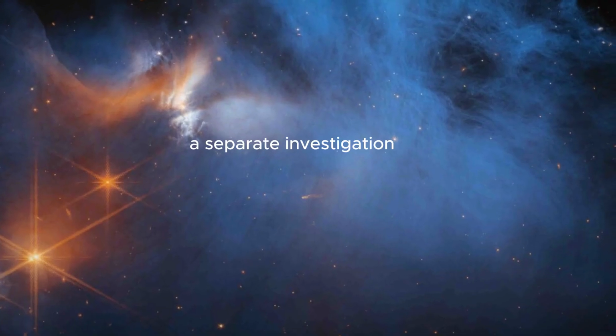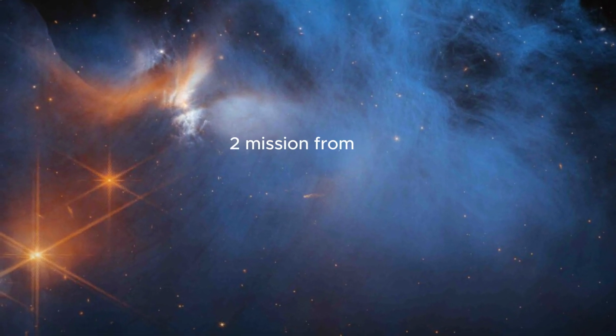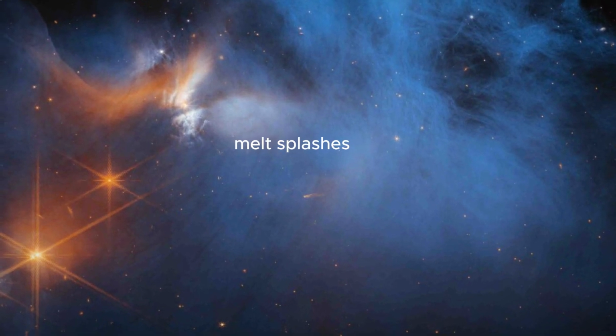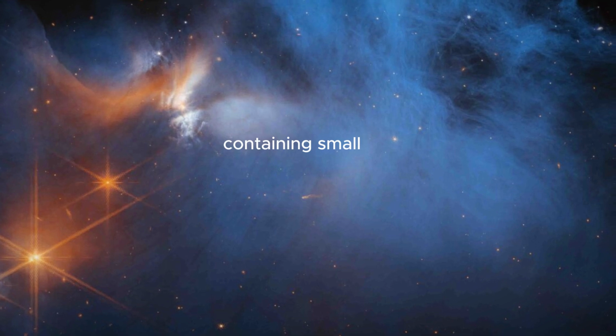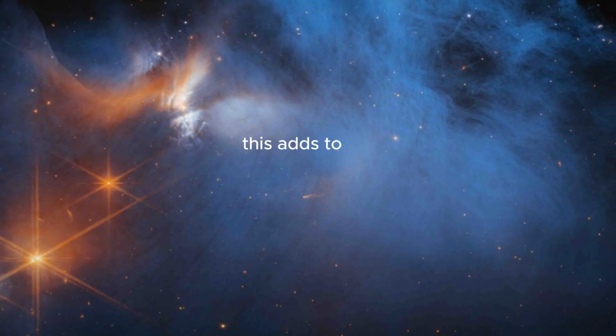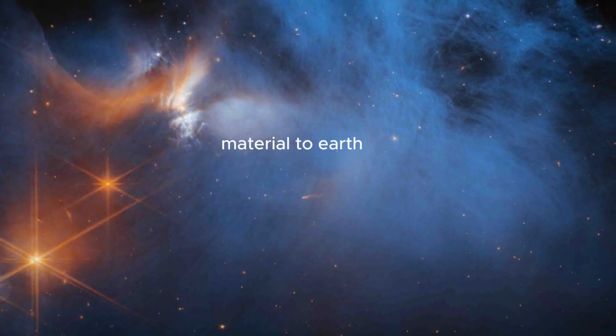A separate investigation focused on asteroid samples returned by Japan's Hayabusa 2 mission from the asteroid Ryugu. Researchers found melt splashes, created when cometary dust struck Ryugu's surface, containing small carbonaceous materials resembling primitive organic matter. This adds to the evidence supporting the idea that comets delivered organic material to Earth.